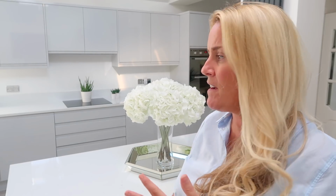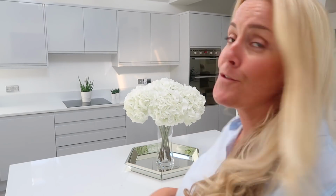They listened to everything. I've got no filler cabinets, I wanted no fillers whatsoever, and I wanted all my cupboards to be symmetrical. So by that I mean, when you're looking at my cupboards, sorry, the dogs have decided to have a wild 5 minutes.